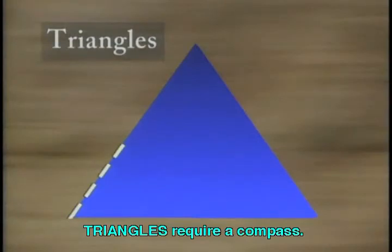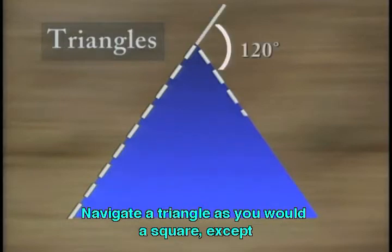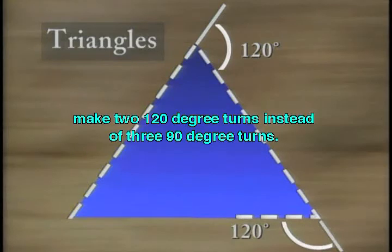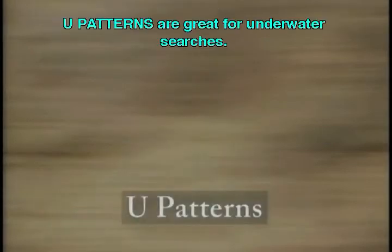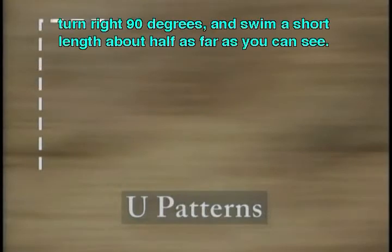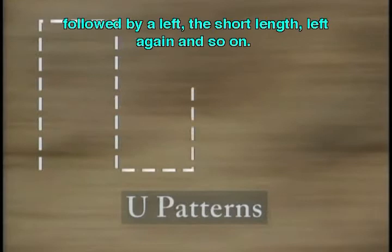Triangles require a compass. You may find this a handy pattern in a restricted area. Navigate a triangle as you would a square, except make 2 120-degree turns instead of 3 90-degree turns. U-patterns are great for underwater searches. Swim a long distance, turn right 90 degrees, and swim a short length about half as far as you can see. Turn right 90 degrees again and swim the long side, followed by a left, the short length, left again, and so on.